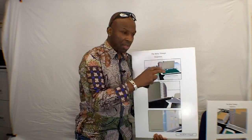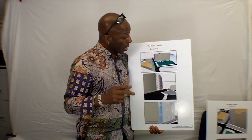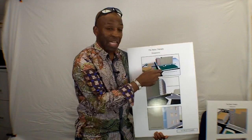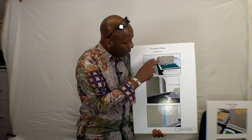Right, so then what we've got here now is the perspectives. So this is before we've even started to build the building. So you can see, it says view looking northwest up St James Street. You're looking at the building, you've got the edge of the building there, so you can see how it's formed. And also I've just put some trees in there.